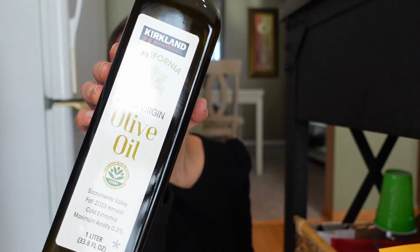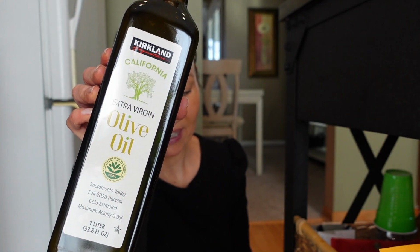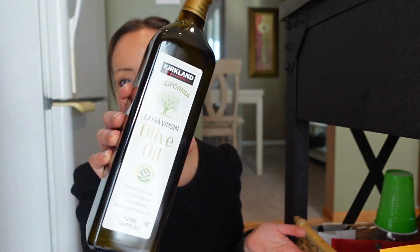And I just picked up some more olive oil from Costco. I usually would get the organic kind in the plastic container, but I decided to get this one from California. It is cold extracted extra virgin olive oil, and it's in glass, which I like. And I really don't go through olive oil very quickly, so this bottle will last me a good amount of time.